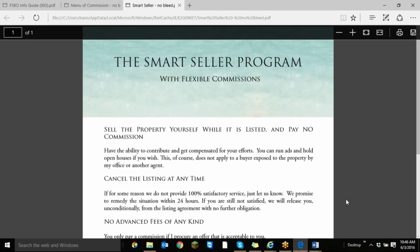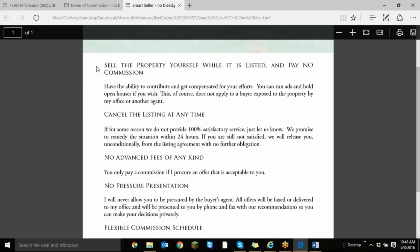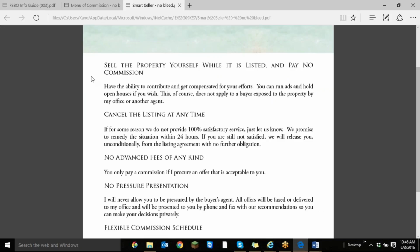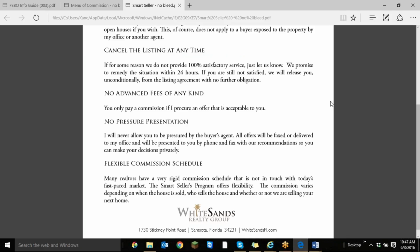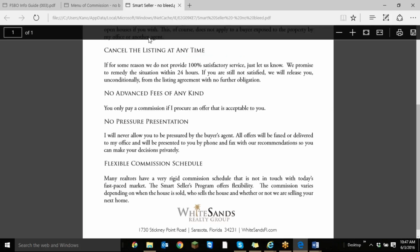All right, so what's nice about the Smart Seller program is, they could sell their property themselves and they pay no real estate commission. They can cancel the listing at any time within 24 hours. It's not a 30-day, it's a 24-hour notice. So they're not locked in, it's a day-to-day contract. They don't have to pay us any fees up front. I had a company called Listing Services Direct. I charged $1,000 up front to sell their house, whether I sold it or I didn't sell it. I charged them $1,000, and they were happy to pay me all day long. So I can compete with that company.